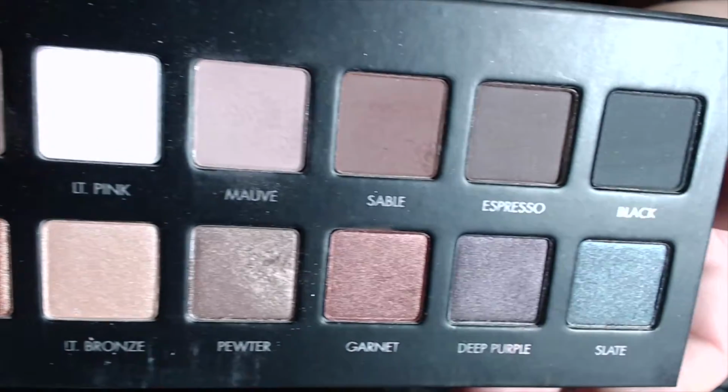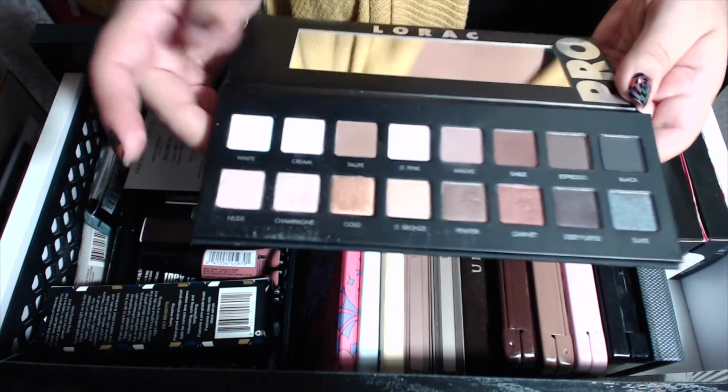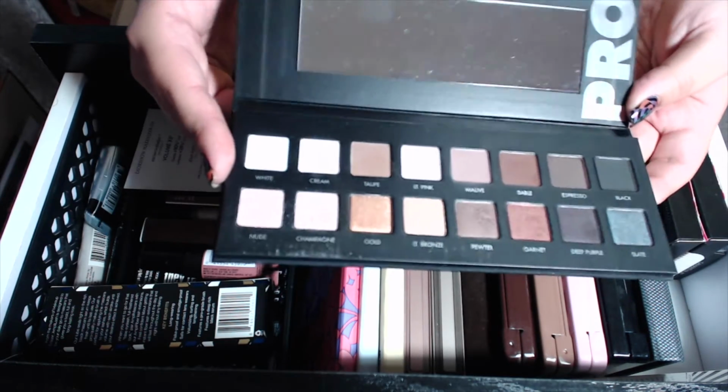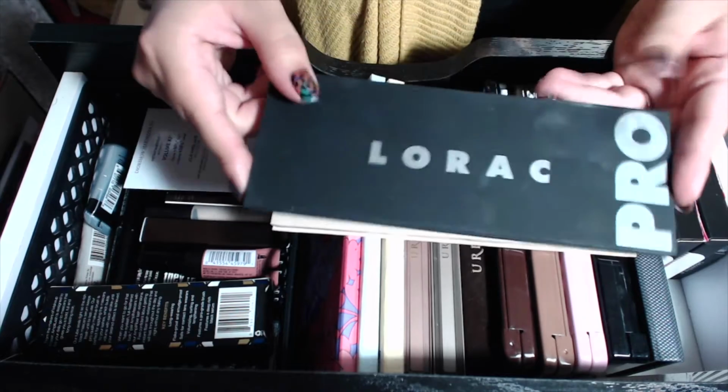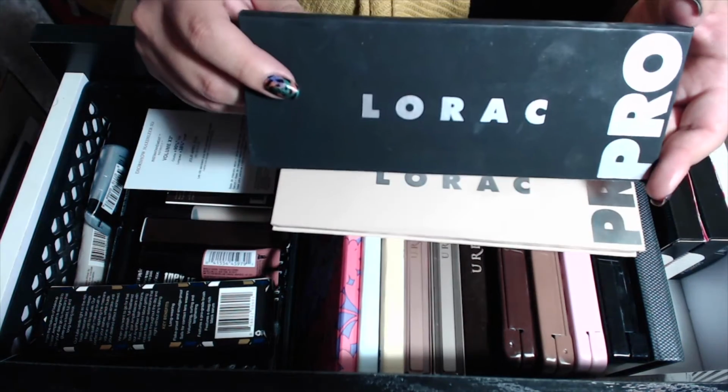They do have a lot of kick up, but for the most part, I really do enjoy using this palette. It's got a row of mattes and a row of shimmers. I really do enjoy using this palette. This one is one of the ones that I've had for a little bit longer.